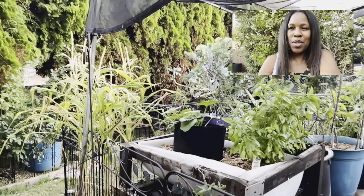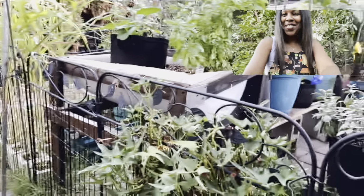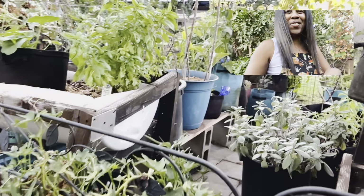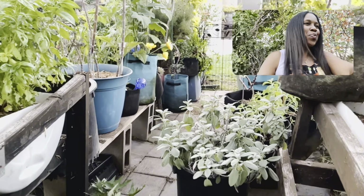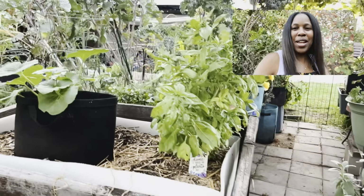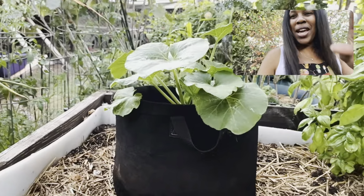Over here, this one is sweet potatoes. So I still haven't pulled them out, but I will soon. This one is another container of sage right here. Right here I have some Italian basil. And this one, I have this in a container because this particular raised bed is going bye-bye. And so I didn't want to plant anything else in this raised bed.